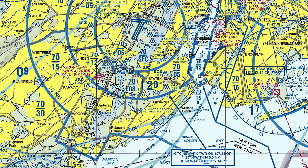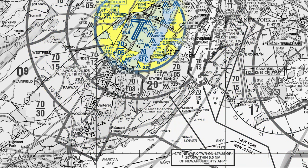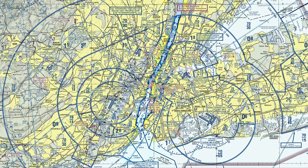For example, here the restricted Class Bravo is in this circle, and it starts at 1,500 feet and goes all the way up to 7,000 feet. While this airspace, since it's over the airport, goes from surface all the way to 7,000 feet. So it's possible to fly under this airspace, and the Hudson VFR corridor is exactly that, a stretch of airspace over the river that you can fly through without getting involved in the Class Bravo above.